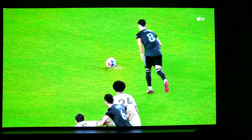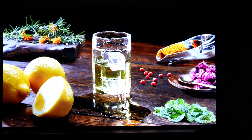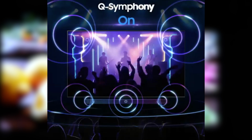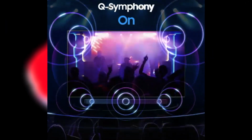For how thin this TV is, the audio in my opinion is pretty good, even if it doesn't have much bass. However, I would still recommend a soundbar, and with the Samsung Q Symphony 3.0 feature, the TV speakers are paired with the Samsung soundbars to produce an even better audio experience.